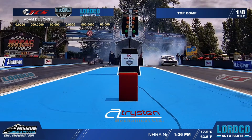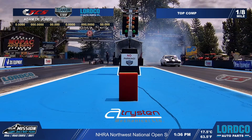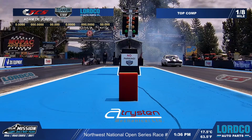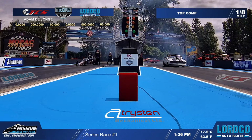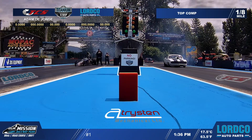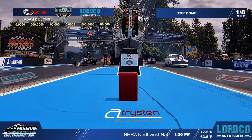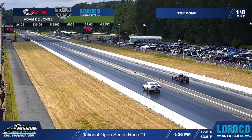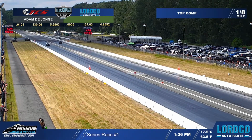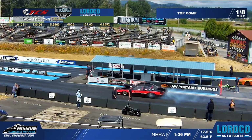Top Comp going to feature for our opening pair, Colton Morin and Adam DeYoung. Adam DeYoung behind the wheel of the white 67 Camaro, tower side. And Colton Morin in the dragster, right side. Colton Morin, triple zip with a 5. Gotta like that. At the 8th mile, stops the clock, 4:98. Adam DeYoung, 5:29.